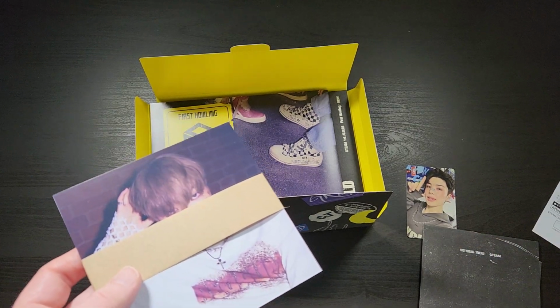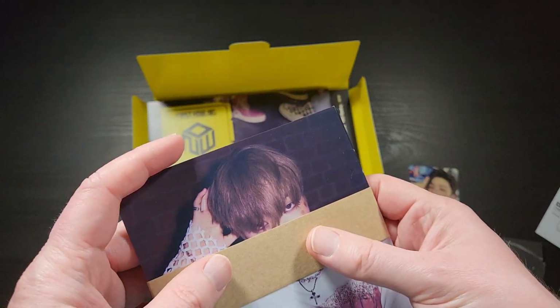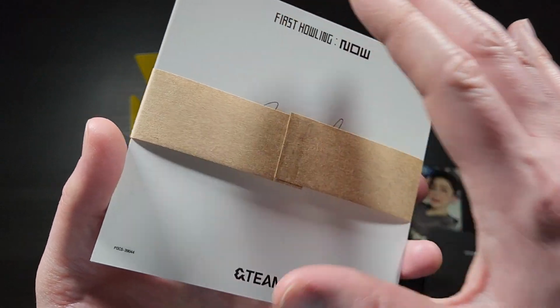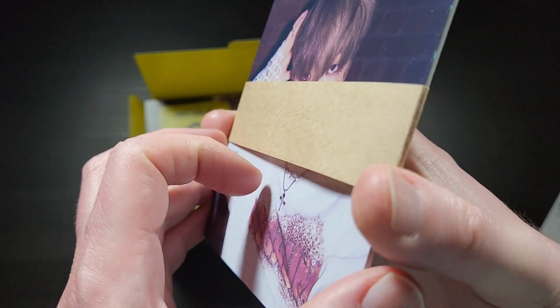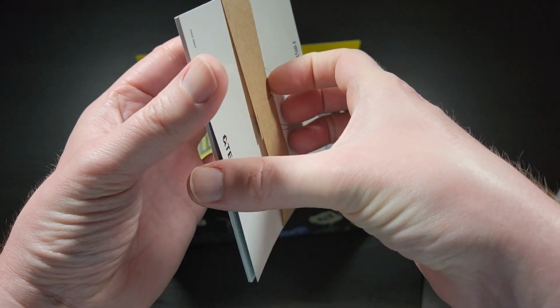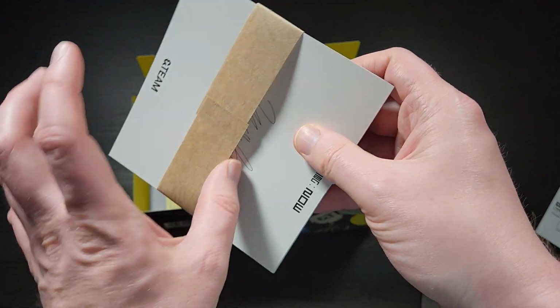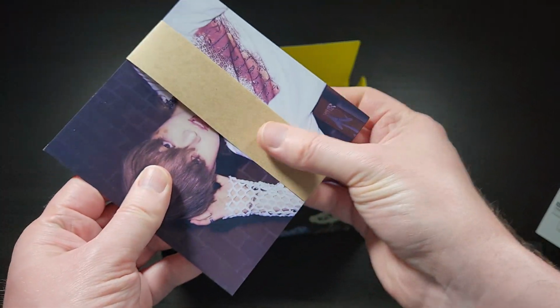I think it unlocks like a survey that gets you points or something like that. So this is really cool. These are all square, like basically square postcard sort of photo cards here. They're in a little piece of paper holder here. So it's really tight. So I'm going to try to pull this off without messing this up.